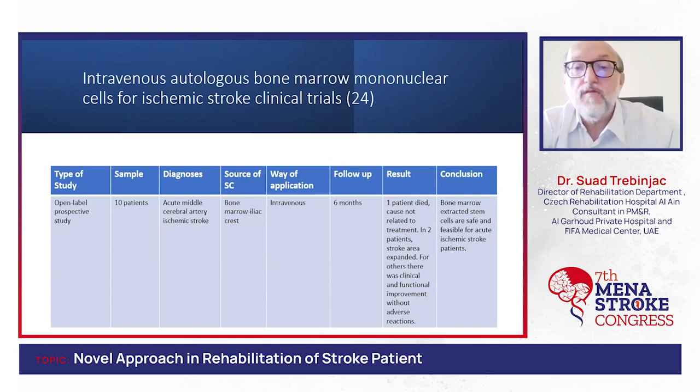In this study, out of 10 patients, 1 patient died, but the cause was not related to the treatment. It was pulmonary embolism. In 2 patients, the stroke area expanded. That means there was some kind of deterioration, but the other 7 patients got functional improvement without adverse reactions. The conclusion is that bone marrow extracted stem cells are safe and feasible for acute ischemic stroke patients.